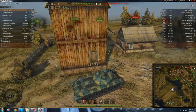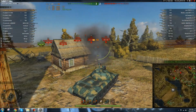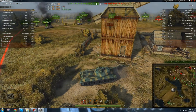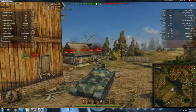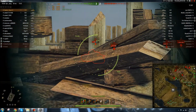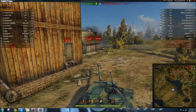But you can see the T-32 is pushing in. So we need to start working the T-32. Put a good side hit into the T-32. He's busy focusing our IS-3 and our Ferdinand. You can see there that I just bounced a shot, probably from the IS-6, who seems to be actually looking at me. Now we're in not such a good position anymore. The T-32 has decided to go hull down.